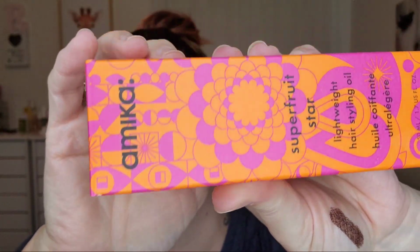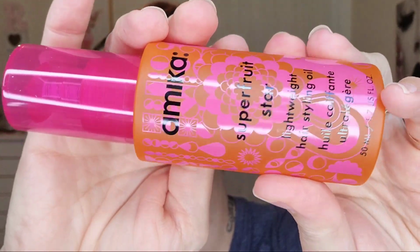Alrighty. Next up, we have the Amika Super Fruit Star Lightweight Hair Styling Oil. I do love Amika. I love their packaging. I love how everything smells. Y'all, their stuff smells divine. All right. Oh, that's so pretty. Oh, I love that. I actually just got a hair oil in my Allure Beauty box thing, which I've used this one before, so I may put this one in my resale group and use this. Y'all let me know if you've tried either one of them. Let me know which one's better. Have you tried this? I'd like to know.